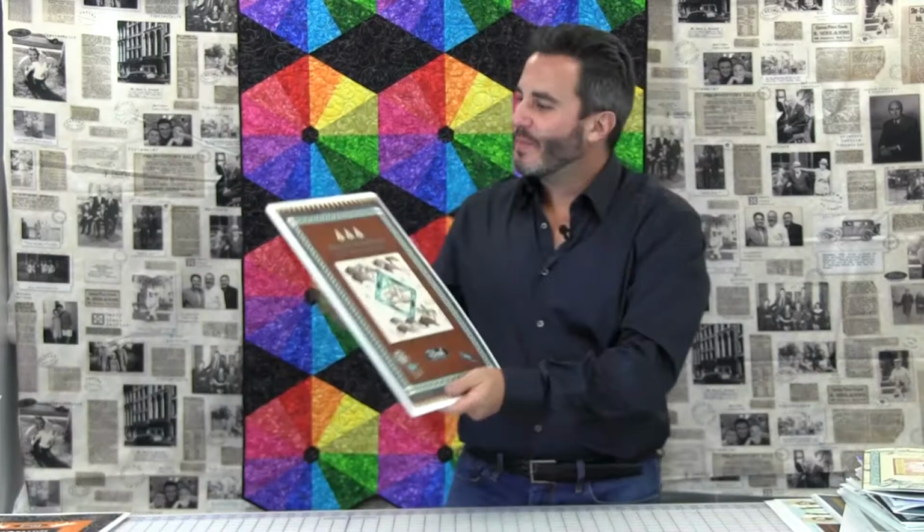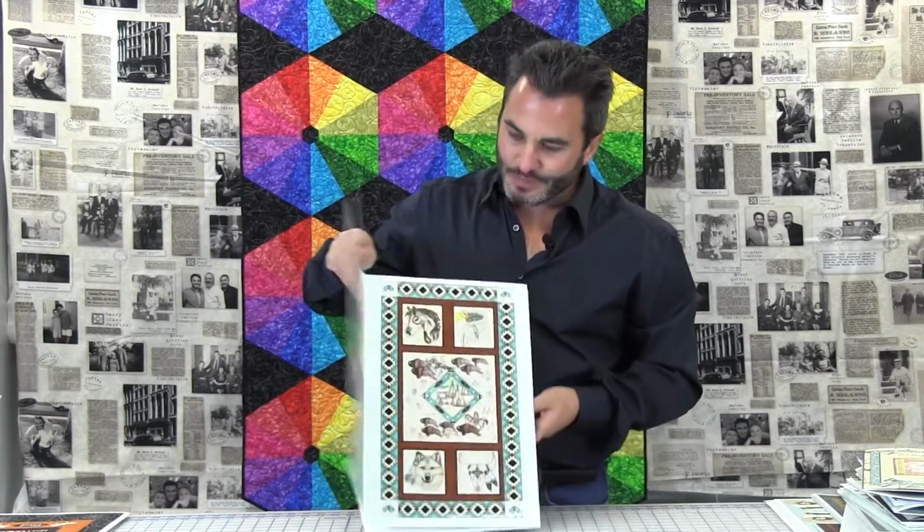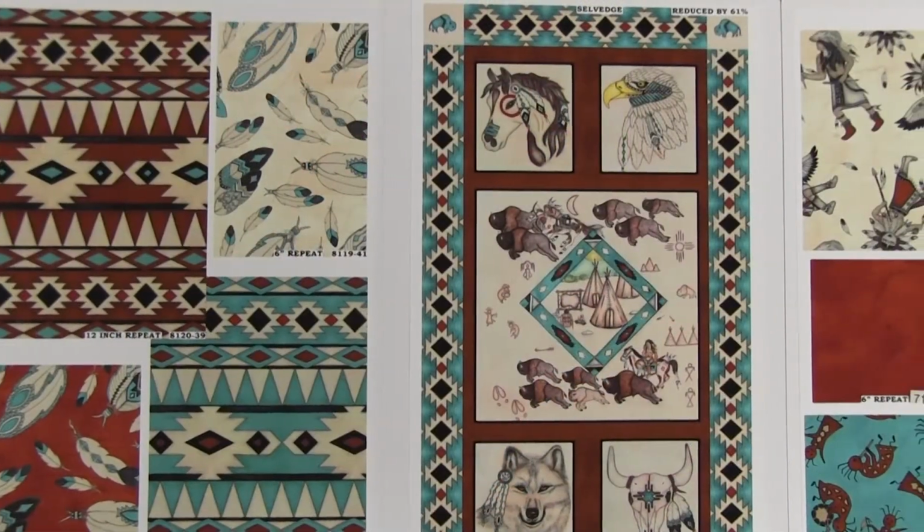All right, next up we have Spirit of the Buffalo. This is by Tana Mueller of Western Denim and Dirt, and this is her second line for this drop. The other one was the Barb Wire, which is a basic line. So this is a 16-piece line, and it ships in July. So we have feathers. Feathers have been really popular lately.